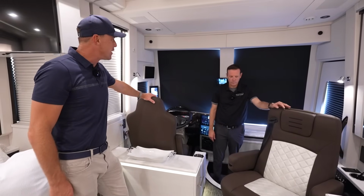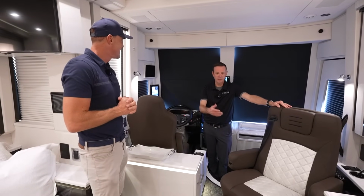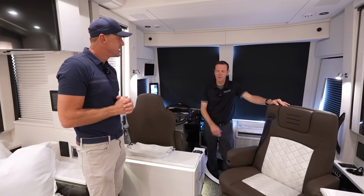The upholstery work with the diamond stitching, the perforated leather and the two-tone with that newer style emerald logo in the headrest there. Beautiful style design on these captain's chairs here. Yeah, it makes it nice if you have guests over or something. It makes it pretty nice.